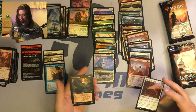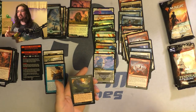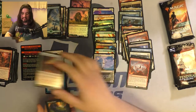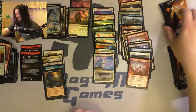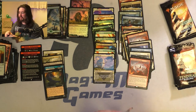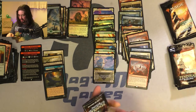Urborg Panther. I mean, again, not great. Pretty. Interesting to see old stuff. I love it. Urborg Panther. All right. Weird. Just weird. Weird. All right, next pack. On to the next pack. Here we go.